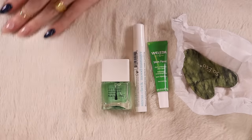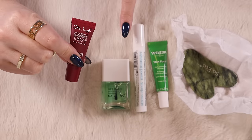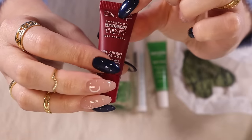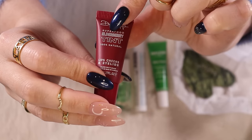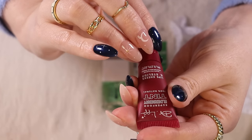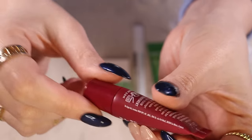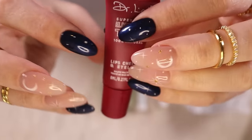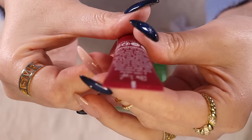Okay. The next item is not green or white, which is a shame because look. We have the Dr. Lipp Superfood Elderberry Tint. Well, that sounds lovely, doesn't it? Lips, cheeks, and eyelids. Yeah, no way I'm using that on my eyelids. This product is just for lips, and it's transparent, no color, no scent or anything. The lanolin one I love for overnight.